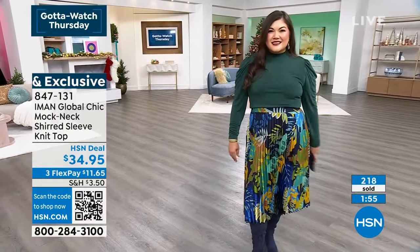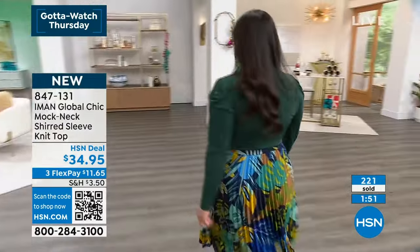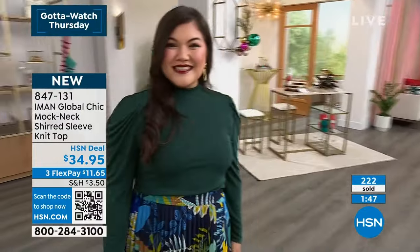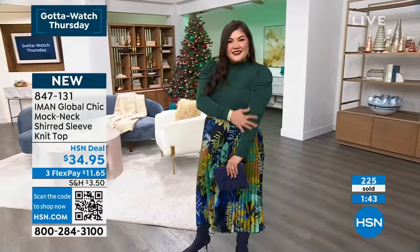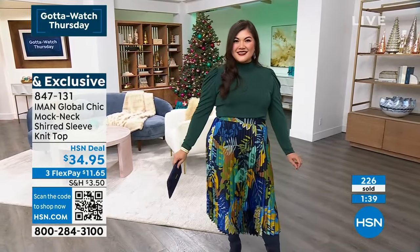Have you ever put on a shirt and all of a sudden all you're doing is fighting with it all day? You're tugging on it, you're pulling on it, you're like, man, that is hanging on to every bit of me. This doesn't. Because of this wonderful, almost slinky quality, you have this really smooth, beautiful drape that you get when you're buying the top.